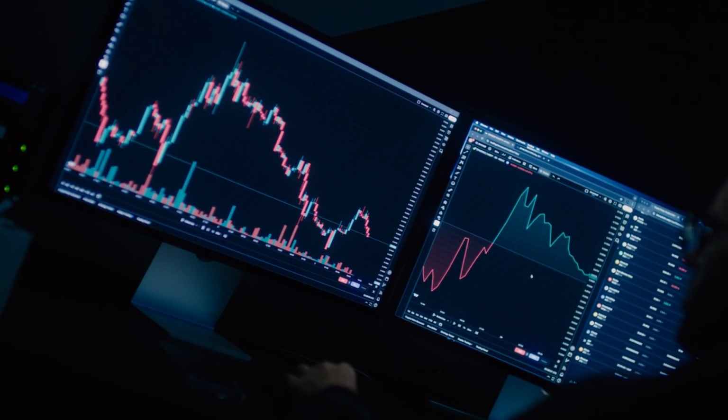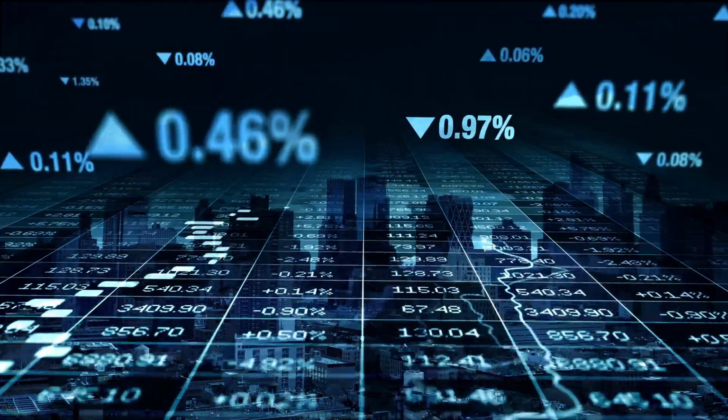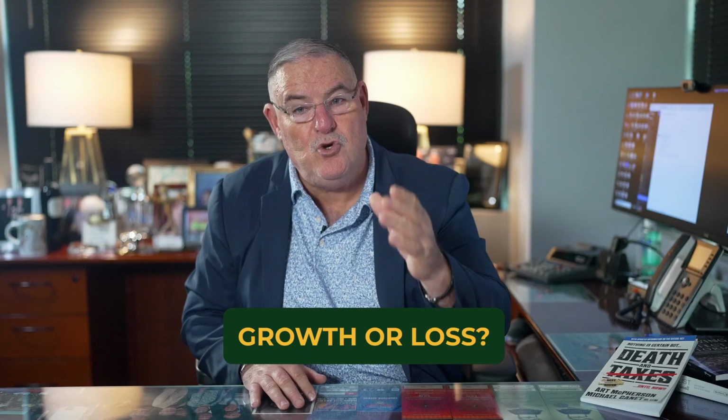So what does high risk actually look like? High risk assets might include speculative individual stocks, early stage tech companies or biotech firms that swing widely on earnings and news. It could also include aggressive sector ETFs or cryptocurrencies. These are assets with the potential for huge growth, but also huge losses.